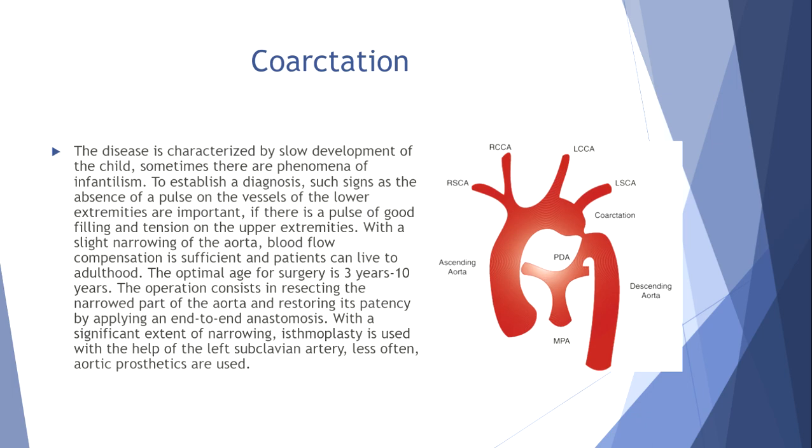The optimal age for surgery is 3 to 10 years. The operation consists in resecting the narrowed part of the aorta and restoring its patency by applying an end-to-end anastomosis. With a significant extent of narrowing, isthmoplasty is used with the help of the left subclavian artery. Less often, aortic prosthetics are used.